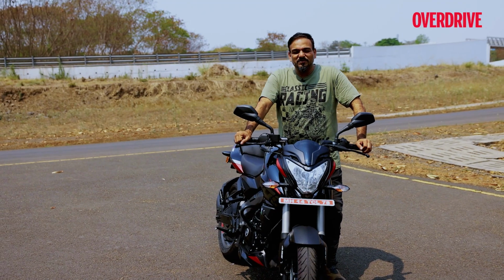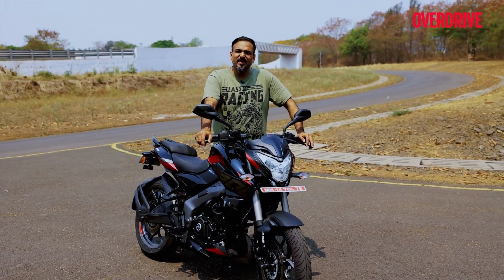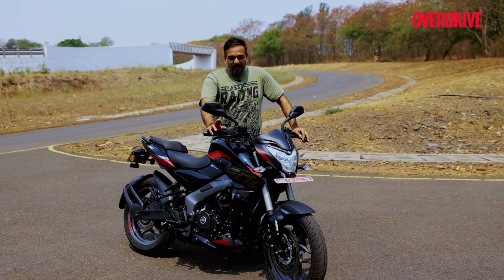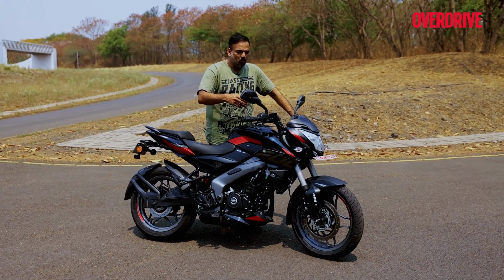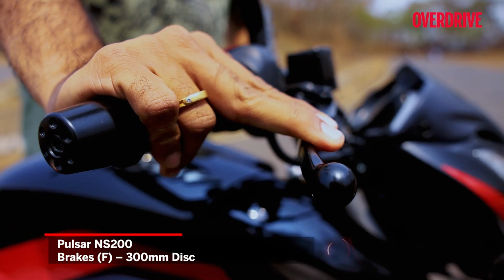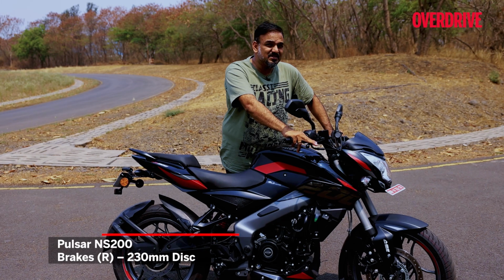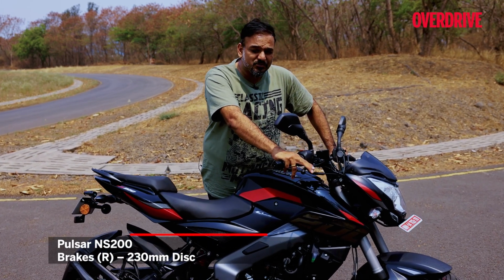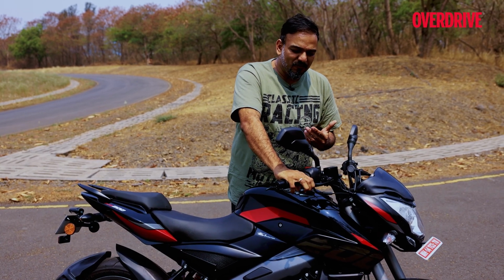Honestly, I have a bit of a soft corner for the 200 NS, for the way it handles, for the way it rides, but then we have to go nitpicking. Like, I remember right from the first 200 NS that I rode up until the new one, I've always felt that the brakes could have been better, especially the front brake. Under hard braking, it often goes a little too hard. This is even true for the non-ABS variants. So it's essentially the oil heating up and the brake just not feeling confident enough.